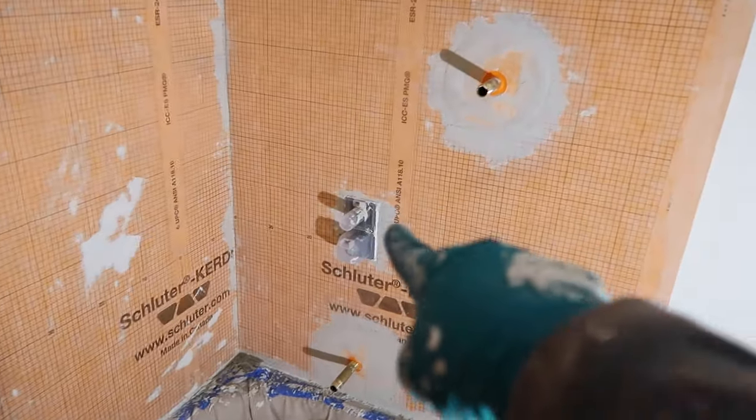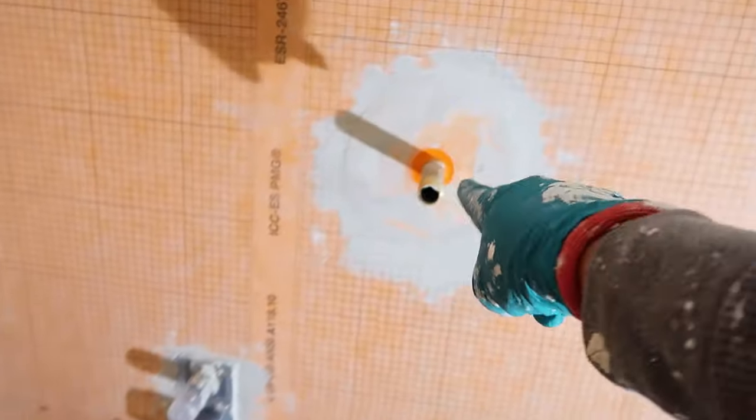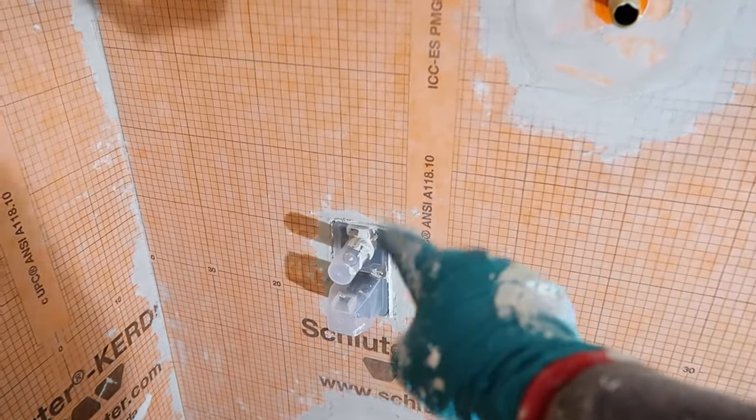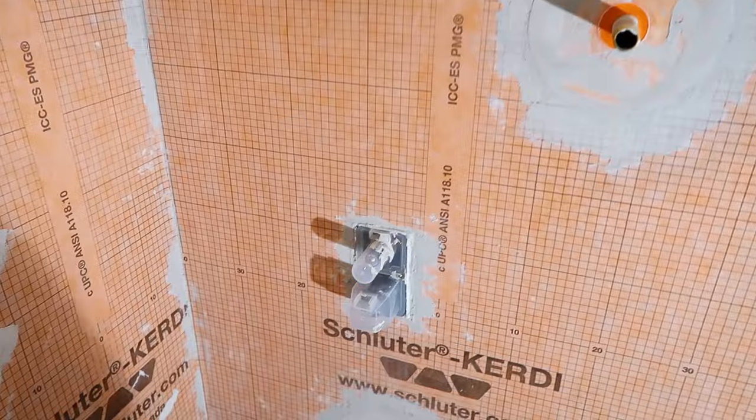Woo! Oh, and for this fitting, I had a square mixer. They sell these in round. So what I did was I filled the whole gap around the hard piece with the Curdy Fix, and then I just cemented up to it.